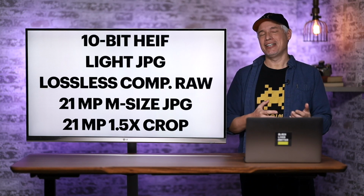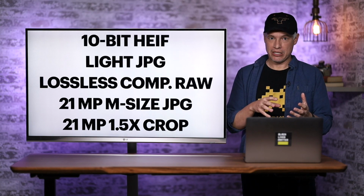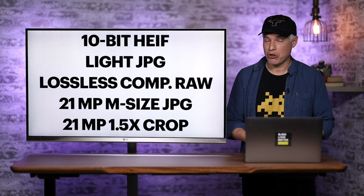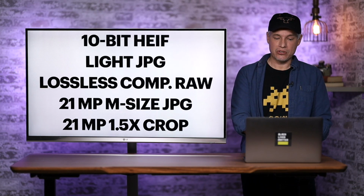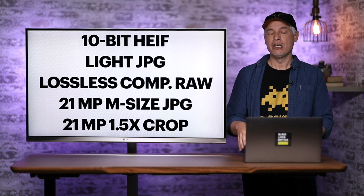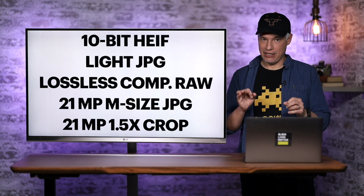HEIF is like a new version of JPEG. It's a more efficient file format, so you can get similar image quality with smaller sizes, but you'll actually also get better image quality. It also offers lossless compressed RAW, which was not previously available. So you'll be able to get smaller RAW file sizes without losing any detail at all.